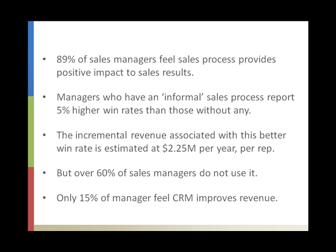CSO Insights conducts a survey of almost 2,000 senior sales executives each year. Some numbers that came out in the 2008 report are that the vast majority of senior sales managers, almost 90%, believe in the potential for sales process to make an impact on revenue production. Managers who report using even an informal sales process report a 5% better win rate than managers who do not use any sales process at all. The incremental revenue associated with a 5% better win rate is estimated to be over $2 million annually per rep.